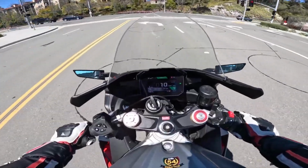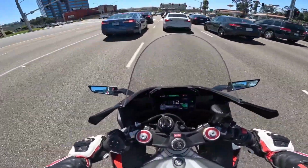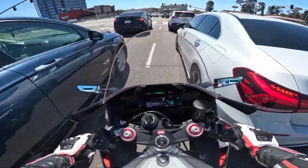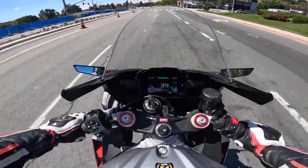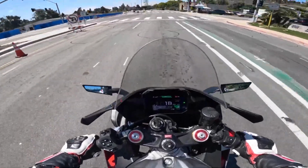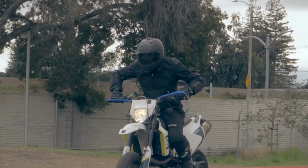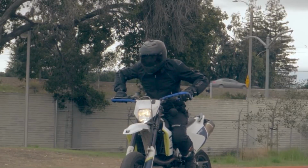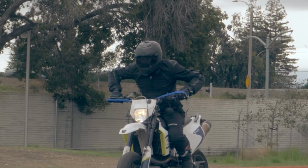A good way to do this is in an open space like an empty parking lot. Sit on the bike, hold the clutch fully in, and slowly begin to release it while gently adding a bit of throttle. As soon as the bike begins to move forward, pause. That's the start of your friction zone. Repeat this several times without actually riding off. Just feel that engagement point until it becomes second nature. This will not only help with smoother starts, but also build your confidence in traffic or on hilly terrain.